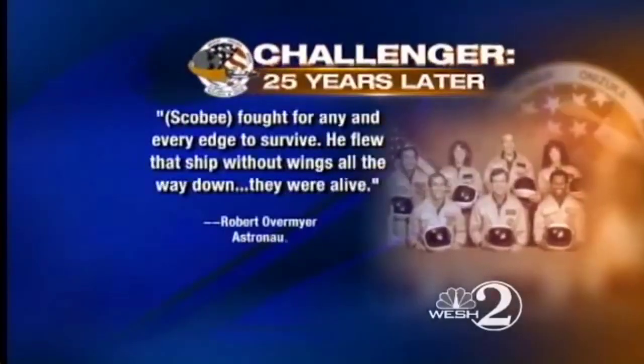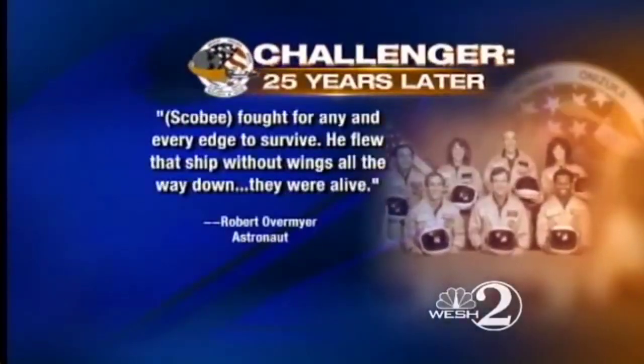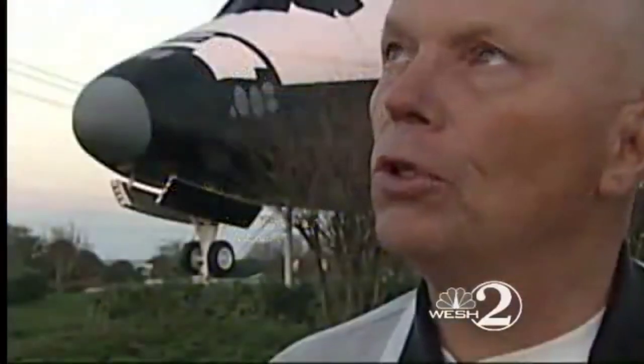At the bottom of the ocean, investigators found that some of the crew's emergency oxygen masks had been turned on. Said another astronaut, Scobee fought for any and every edge to survive. He flew that ship without wings all the way down. They were alive. You could have lost consciousness at that altitude if it depressurized for a little while, but then, no, there's all kinds of evidence that you died when you hit the water.